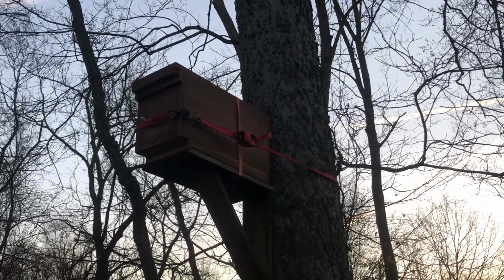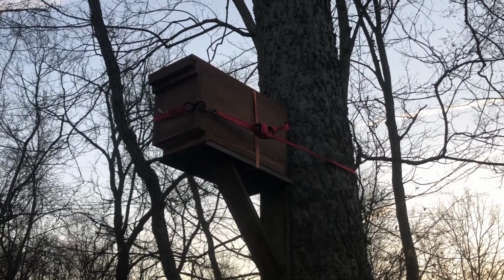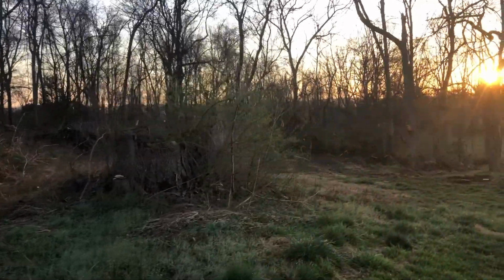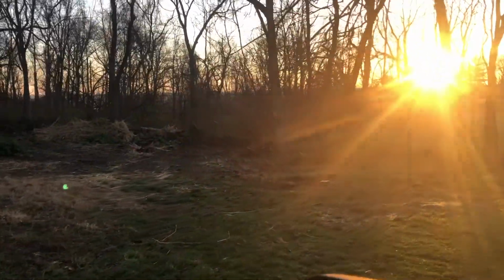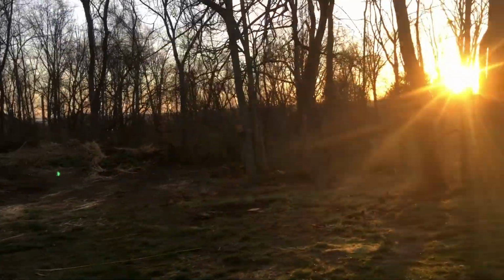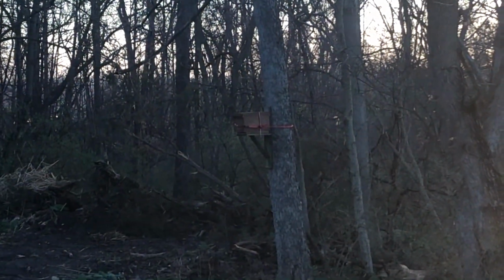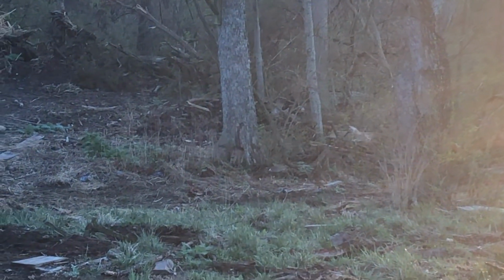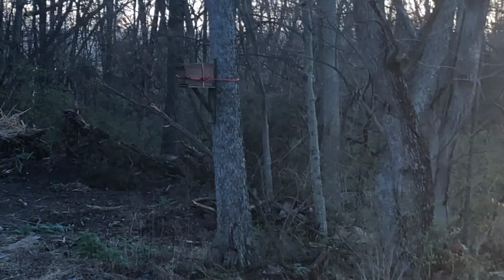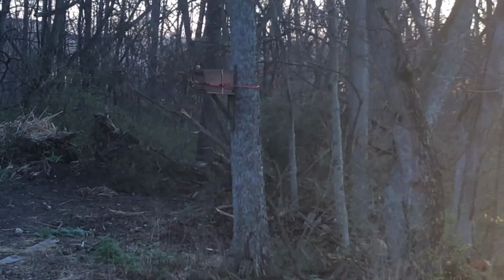So there's just my little tip on getting you a swarm box in place. Hope this helps somebody out. That's probably 9 or 10 feet off the ground. Hoping for success.